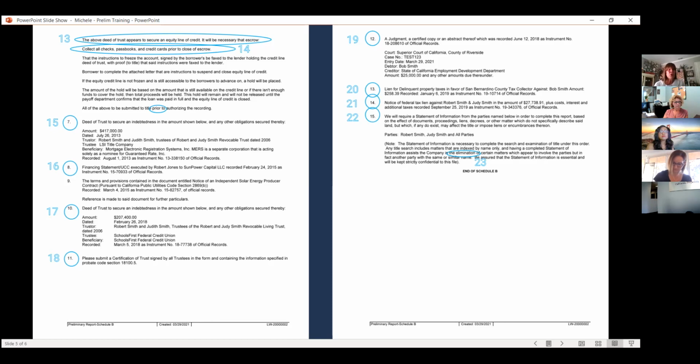Now, number 7, I'm showing another deed of trust here. So you can see here, we're just showing a few different types so that you know what you're looking at when you see the different options. Now, number 8, this is a financing statement. You're going to see a financing statement for solar is the main one that we usually see. This is usually when they do a solar lease, or if they're purchasing it outright directly from the solar company and financing it, you will see this financing statement.